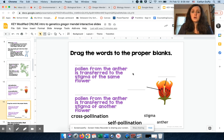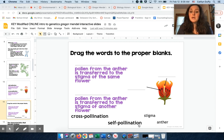So, drag the words to the proper banks, okay? Self-pollination and cross-pollination. Well, pollen from another is transferred to the stigma of the same flower. That would be self-fertilization, okay? Or self-pollination.